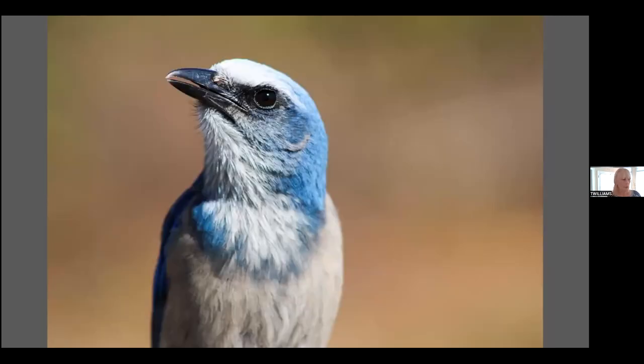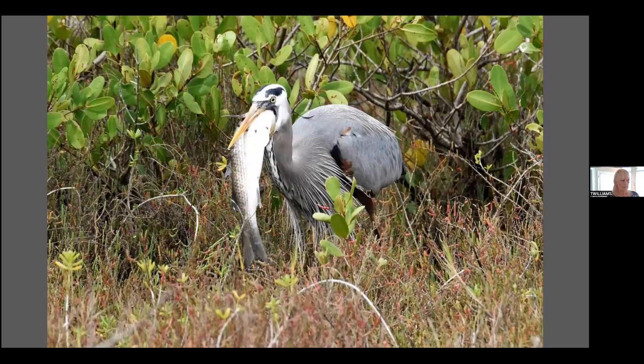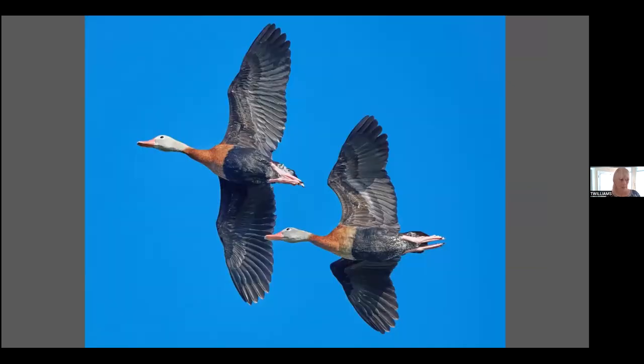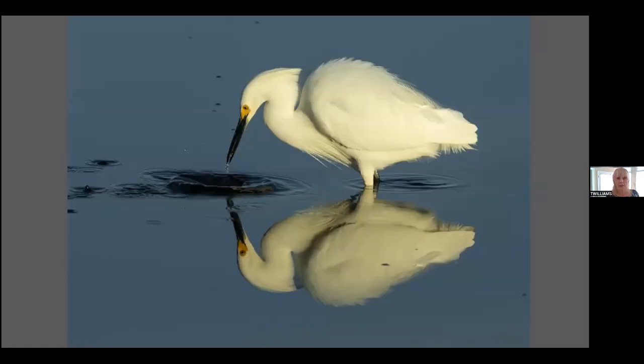An Inquisitive Scrub Jay, Crookshank Sanctuary. More Than a Mouthful, Great Blue Heron with Fish. Mikasa, not Tsukasa. Pileated Woodpecker and Eastern Gray Squirrel, apparently in a dispute over nest cavities. Black-bellied Whistling Ducks, Winter Garden. Fish, that's what's for lunch, Snowy Egret, Merritt Island.